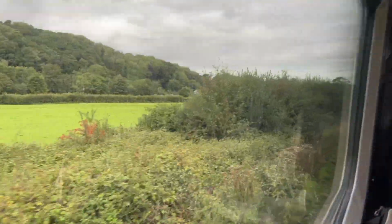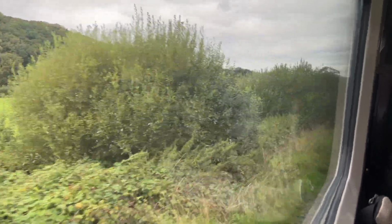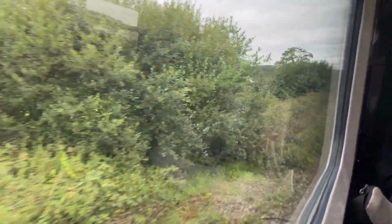We've crossed the River Taw quite a few times on this line. Across it again, you should see it. Because obviously see the bridge is wide enough for 2 tracks. Not far off Umberleigh. So when we do this station a bit later, it'll be another U station ticked off.